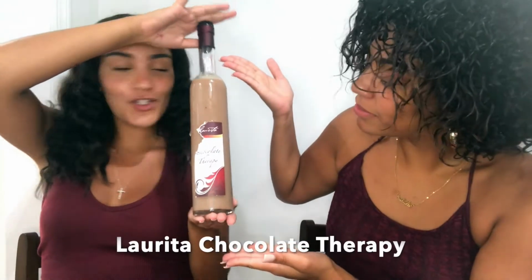I actually picked up this wine more for a rainy day, or watching movies, or really after a nice dinner to crack it open, since with COVID we can't really go anywhere. But we didn't end up drinking it, so we thought we'd show it to you guys. I think it'd be better that way instead of us just hogging it. So this week's wine is Laurita Chocolate Therapy. It gives me milkshake vibes.